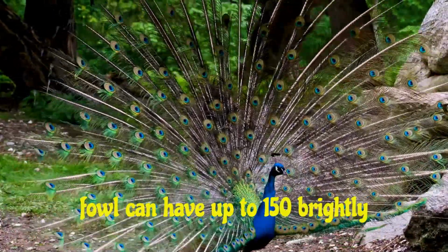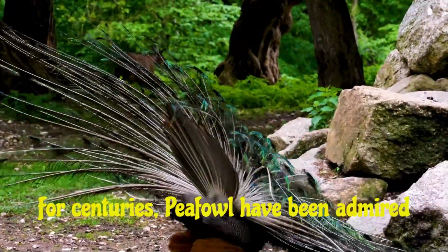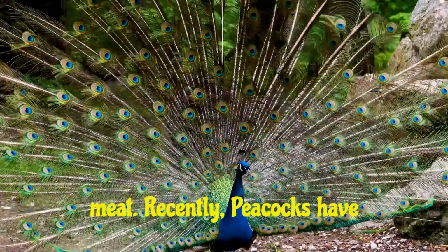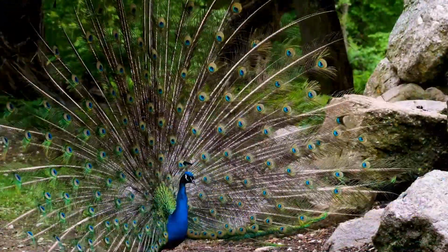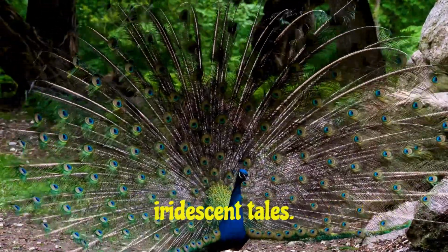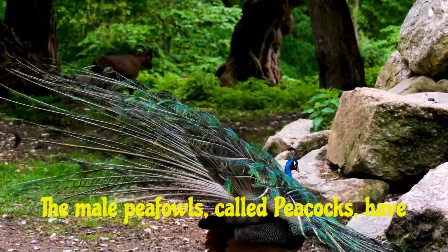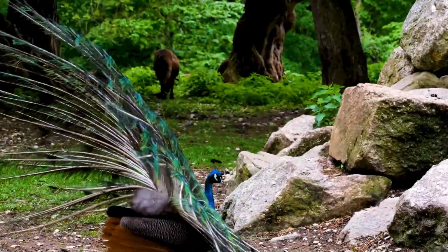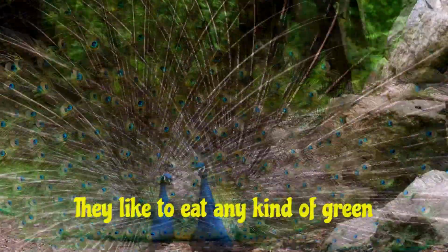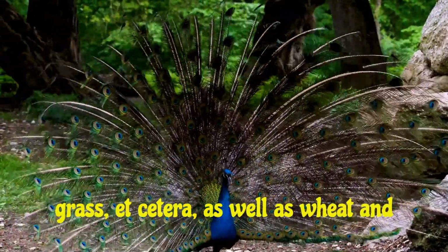The male peafowl can have up to 150 brightly colored feathers on its tail coverts. For centuries, peafowl have been admired for their beauty and hunted for their meat. Recently, peacocks have become more popular in parks and gardens. Peacocks are large, colorful pheasants, typically blue and green, known for their iridescent tails. Distinctive tail feathers. The male peafowls called peacocks have long, colorful feathers. Female peafowls called peahens have shorter, brown feathers. They like to eat any kind of green shoots, flowers, veggies, grass, etc., as well as wheat and cracked corn.